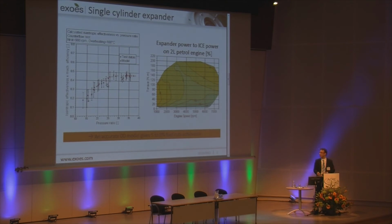fuel cuts. Why fuel cuts? Because this indicator is the simplest indicator to figure out what would be the fuel cuts. And you have then to take into account the positive and negative side effects. Negative would be mass, positive would be that you produce electricity, and then you can re-inject electricity whenever you want. You can electrify the auxiliaries, etc.